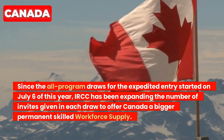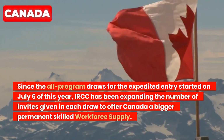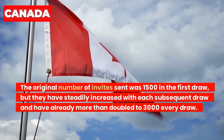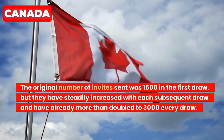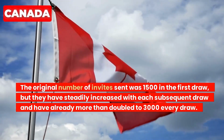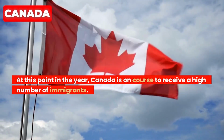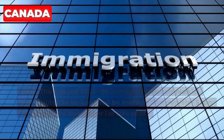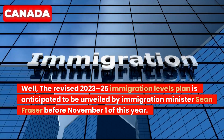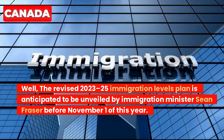IRCC has been expanding the number of invites given in each draw to offer Canada a bigger permanent skilled workforce supply. The original number of invites sent was 1,500 in the first draw, but they have steadily increased with each subsequent draw and have already more than doubled to 3,000 every draw. At this point in the year, Canada is on course to receive a high number of immigrants. Isn't it a piece of great news? Well, the revised 2023 to 2025 immigration levels plan is anticipated to be unveiled by Immigration Minister Sean Fraser before November 1st of this year.